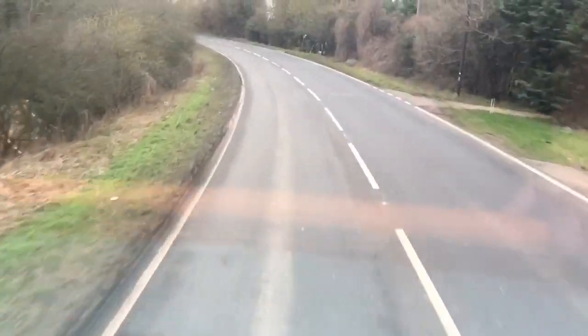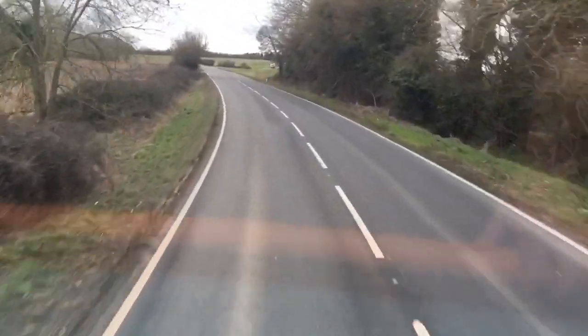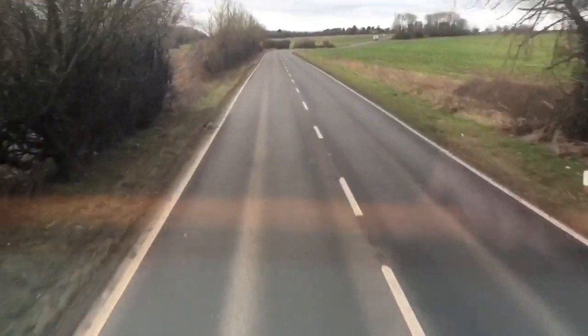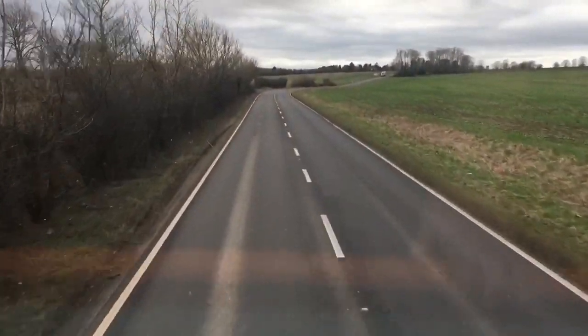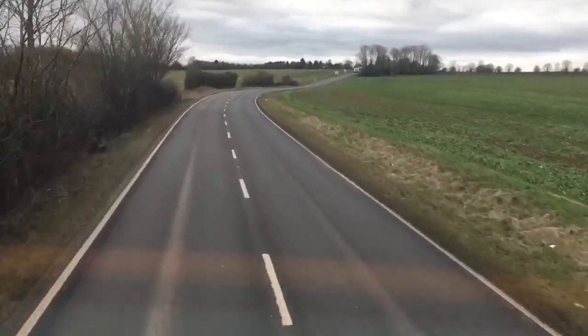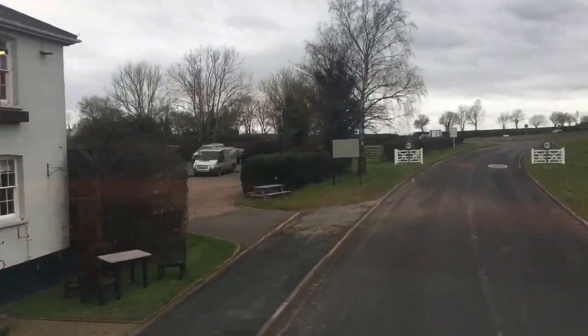But anyway, this is on the A1307, the main road which links you from Haverhill to Cambridge, and we are going on an overcast day here. So the reason why I've actually filmed this is because I thought I'd showcase it on a different type of day, because you're always going to get something new each time.